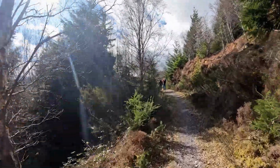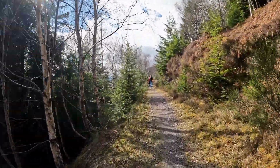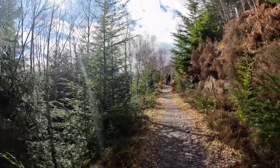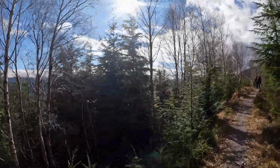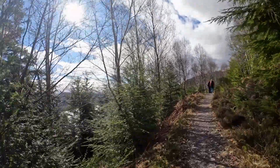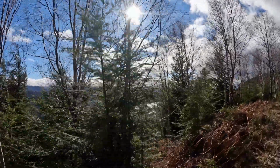Still striding out along the shores of Loch Ness on the high route. We stopped for a nice coffee at a local pottery shop just now, which is an unexpected treat. And yeah, we're now on this little path high on the hillside above the loch. I think we should just be able to see through the trees.